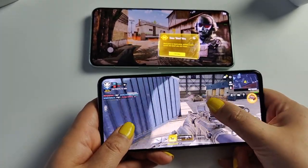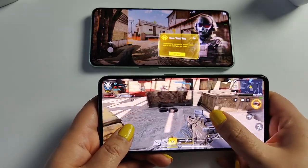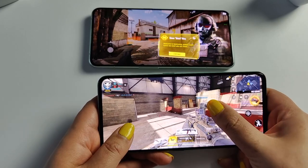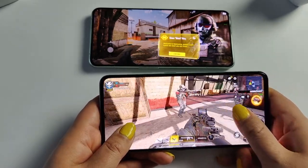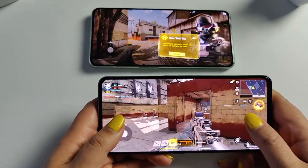This is so crazy. Contact with enemy. Tell you guys, I'm having so much fun playing on this phone. Like, more fun. It's honestly, oh my god, it's so much easier playing on this phone than it was on the Red Magic 7 smartphone.